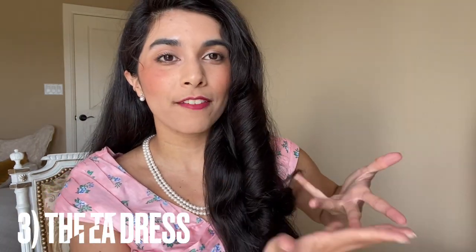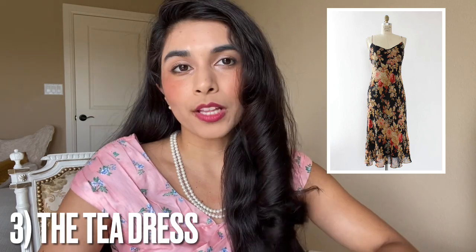So first up, we have tea dresses. These were really popular in the 90s, and they are great for spring, great to layer with a little cardigan. Definitely more along the lines of the big city girl aesthetic. So if you are that type of girl, this is a great sundress option for you. This is a timeless sundress silhouette, and it looks great with your favorite vintage kitten heel, or you could even dress it down with a sneaker if you must.